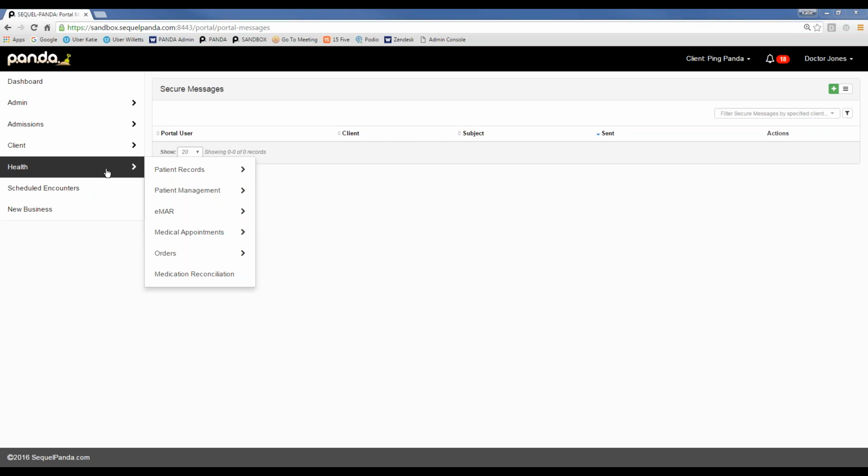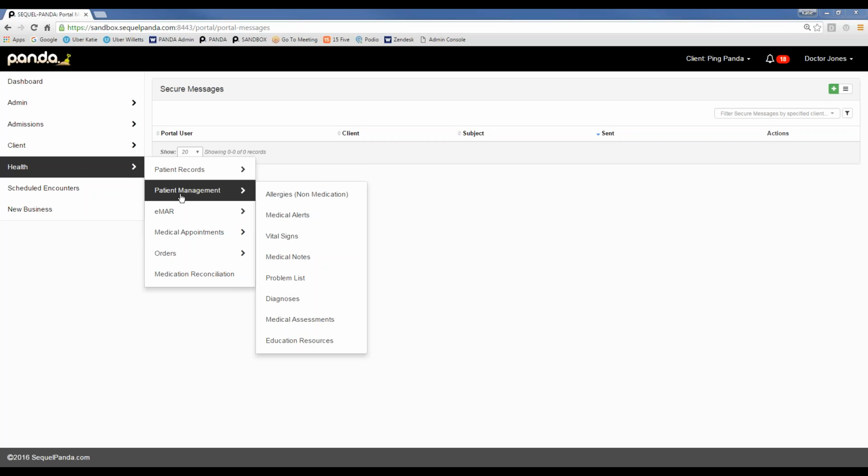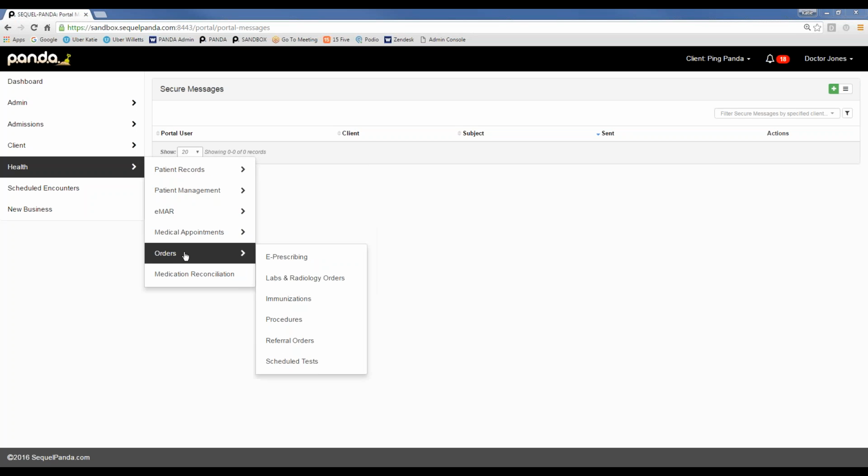The health menu items that we're going to cover in Medical 1 are the patient records and patient management. I'm also going to talk about a couple items under orders. The Medical 1 training is more of an intro to the system. Medical 2 gets into some of the more advanced components like e-prescribing and lab ordering and those items.